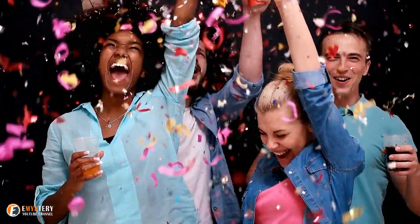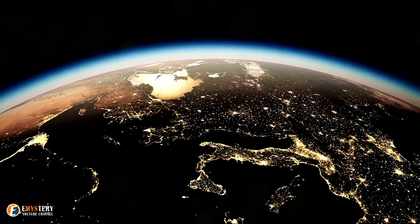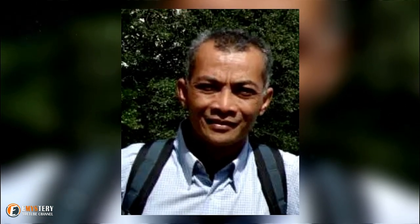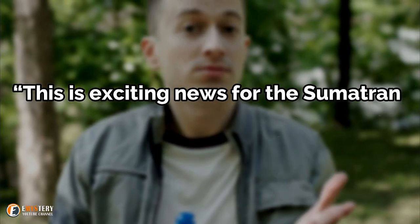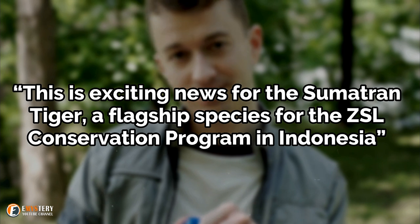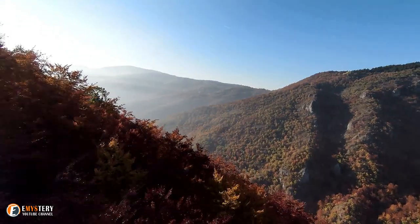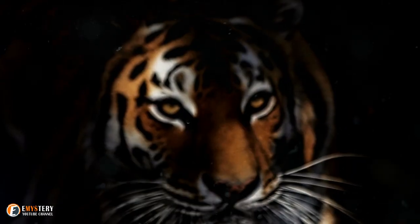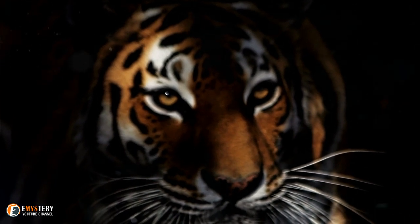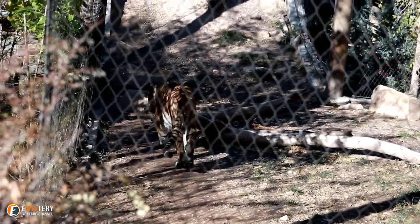As a result, the twins' birth has not only been celebrated by the zoo, but also throughout the worldwide conservation community. The Indonesian country manager for the Zoological Society of London, ZSL, said, "This is exciting news for the Sumatran tiger, a flagship species for the ZSL conservation program in Indonesia. ZSL has been in Sumatra for more than 14 years, working with our government counterparts to increase the protection of Sumatran tiger. These rare tiger cubs give us hope for their future. For the time being, they're living with their parents and enjoying love, care, and safety inside a den. You can't see them yet, but they'll soon be on display at London Zoo."